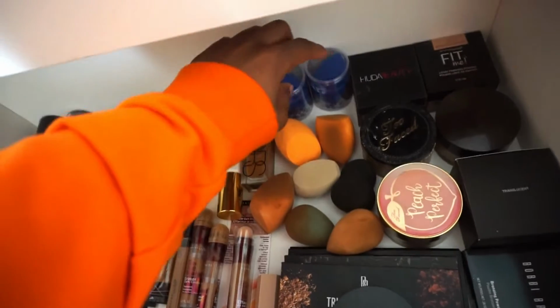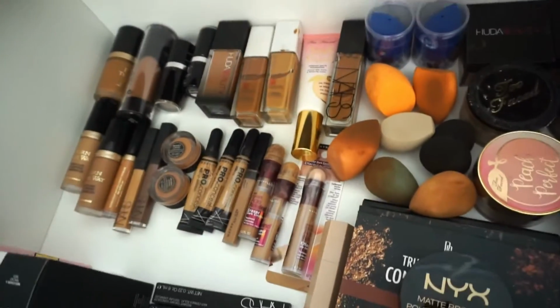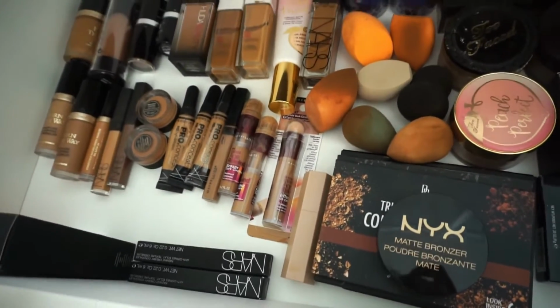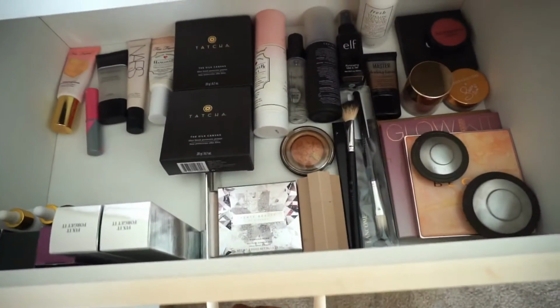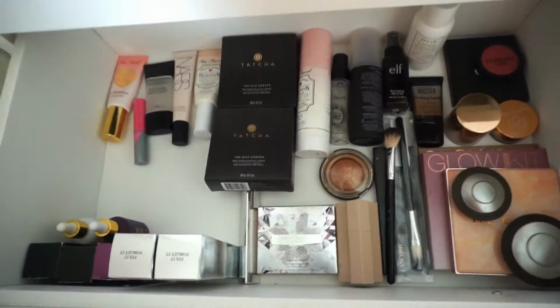Some beauty blenders. So these haven't been used yet, but they're backups, like I said. So yep, next drawer. In this drawer we have our skin preps and highlighters, as well as setting sprays.